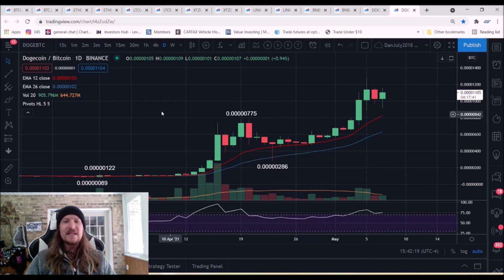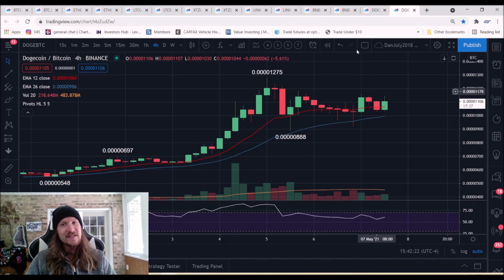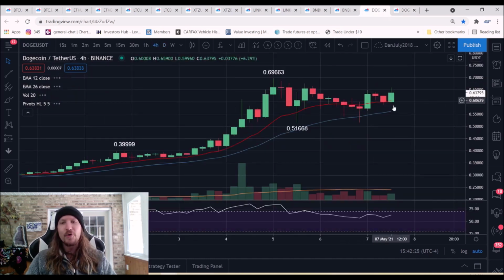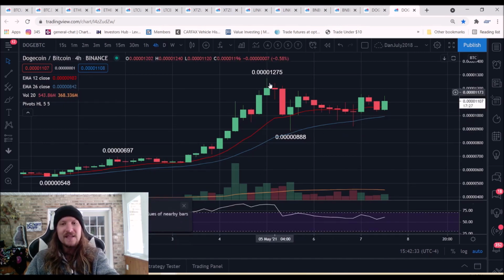So, bull flag on the BTC pairing daily chart as well. 4-hour time frame did not break resistance. So there's a clue. Why are we not following through on the US dollar pairing bull break? Because the BTC pairing has not broken bull. It is still a 4-hour equilibrium at this point.